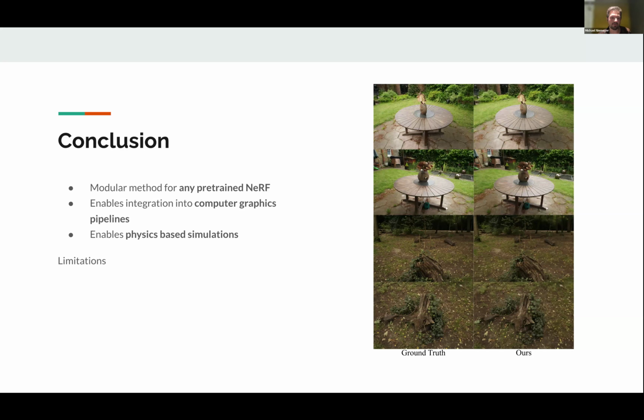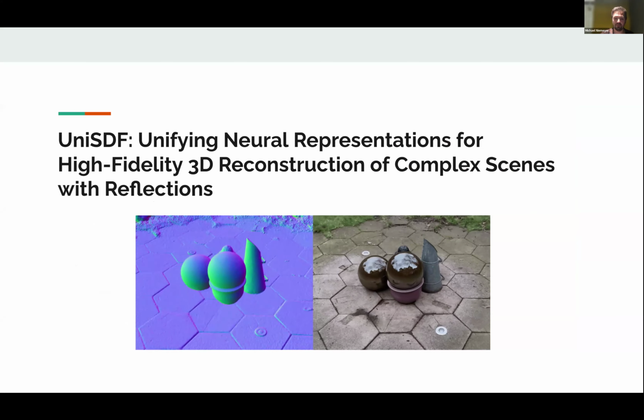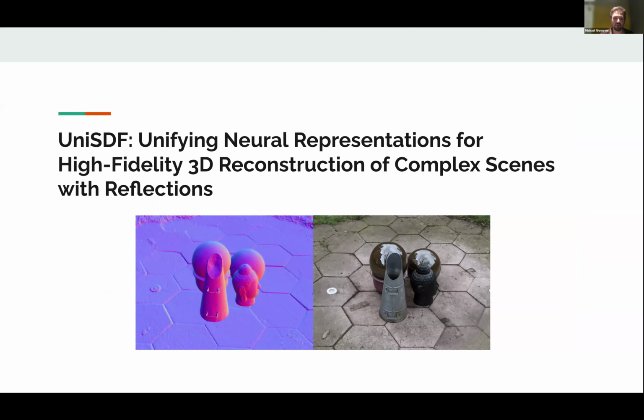Of course, we have limitations. One clear gap, especially if you look at quantitative results, is that you still do not perform as well as these big, powerful volumetric approaches. And because we have this surface assumption, and we rely on the NeRF model, it might sometimes struggle with things like reflections or semi-transparent surfaces. For the last point, we have another work which tries to tackle this aspect, and this is called UniSDF.